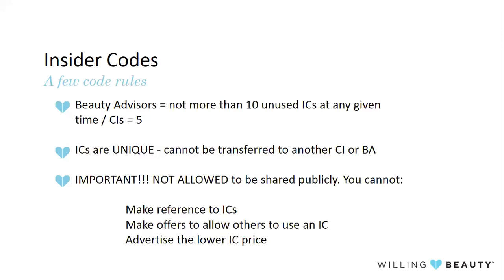So you cannot make reference to these insider codes. You cannot make offers to allow others to use an insider code, right? And you can't advertise the lower insider code price. And why are all of these put into place? Like I said, we do not want to create an environment where people are looking for codes in order to make a purchase. The code is simply a tool in your Willing Beauty toolbox that when appropriate or when you feel necessary, you can pull out and use, okay?